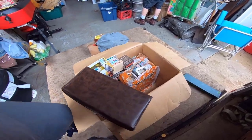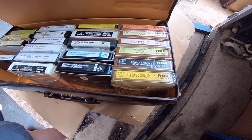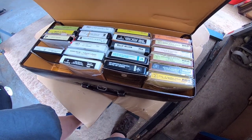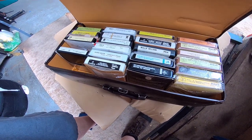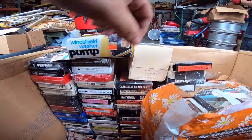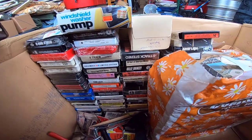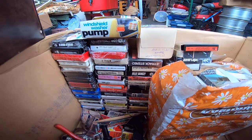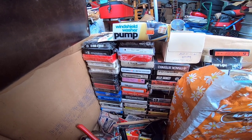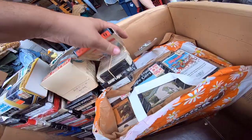Well, I hope everybody likes 8-tracks. We got Elvis, a bunch of Elvis ones. Willie Nelson, Guy Lombardo, and Daffy Dances. Oh, we got Redd Foxx. We got Sex Pistols. What else did I see? Thin Lizzy, Alice Cooper. All kinds of cool ones. I didn't even go through these yet.